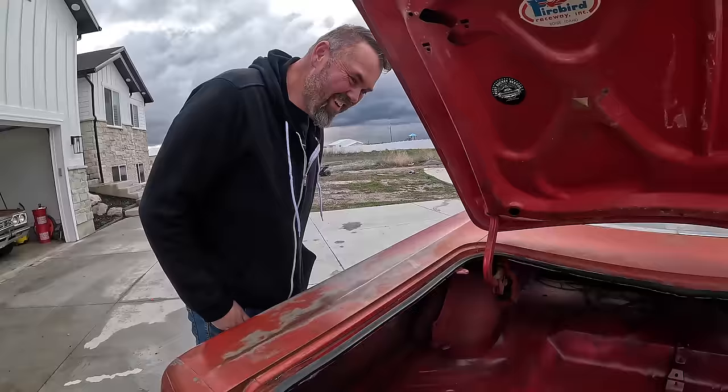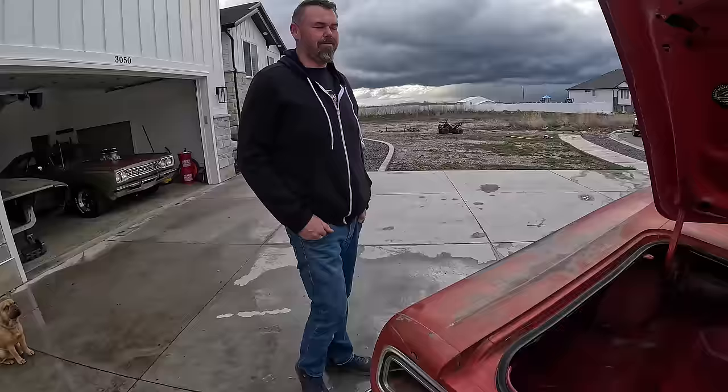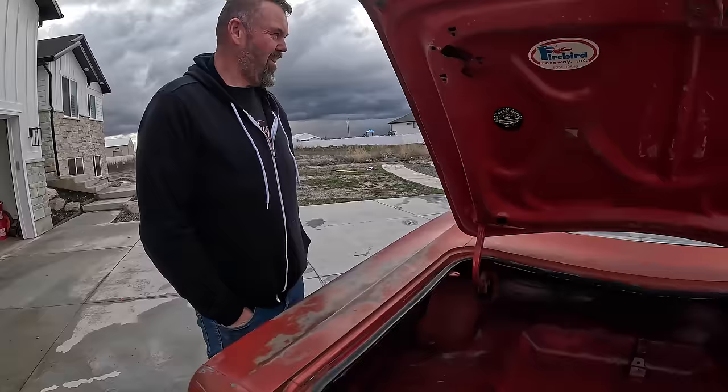But looks killer. You happy? Oh. Awesome. I almost don't want to take it home and tear it back apart. I want to go drive it. Well, here you go. Beautiful.